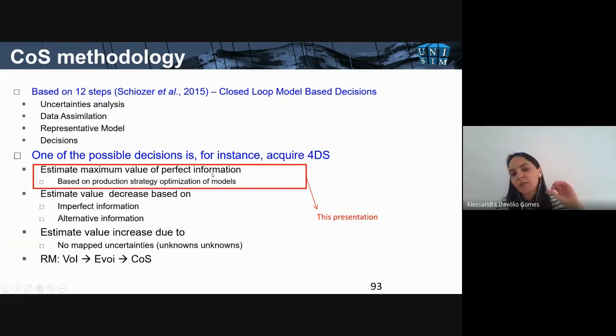So what we're saying here is, let's assume that the information, in this case the seismic data, let's assume that the 4D seismic data has no issues. I mean, it can reveal how the water moved inside the reservoir without any problems of resolution, noise, and so on. And then we see the value of it. So this is a start.